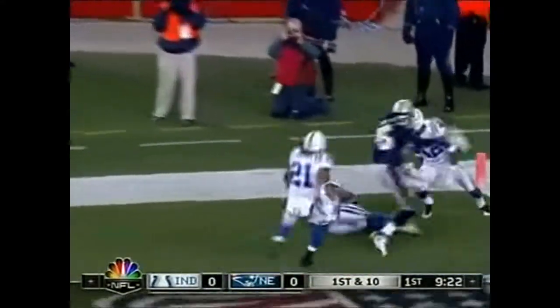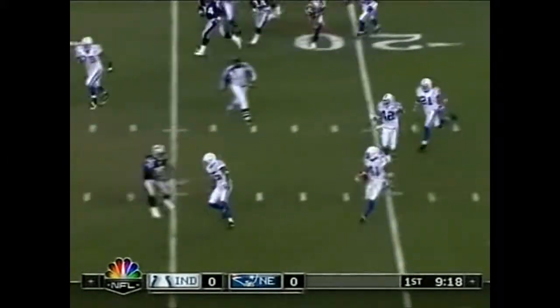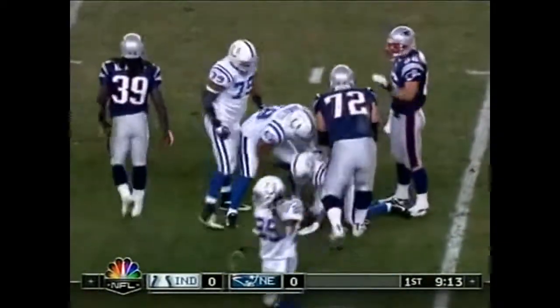He goes deep, and it's intercepted in the end zone. It's picked off by Bethea, and the rookie's going to run out of the end zone. And he's going to get away with it. Now he's looking to lateral the ball, and Dungy's heart is no doubt in his throat, but he takes it back out to the 31-yard line.